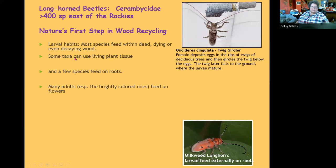Oh, living plant tissue. Yeah, this is what's called a twig girdler. And I have them out at my place. It's so fun when I start seeing all these twigs like that. So little twigs, and they have this perfectly chewed around spot.